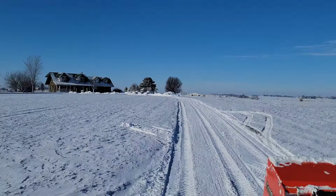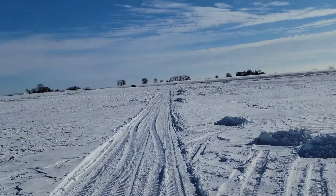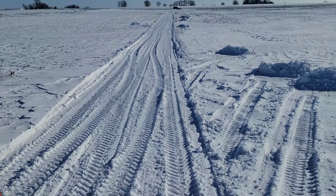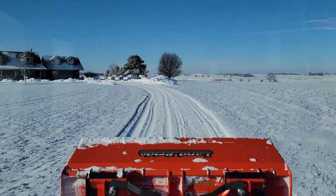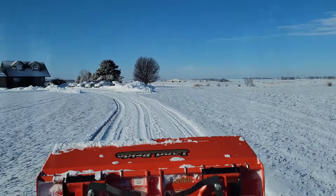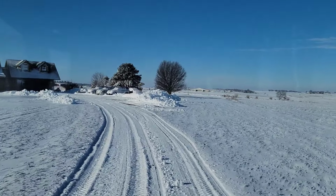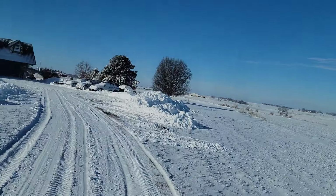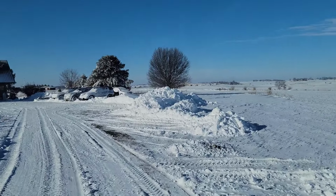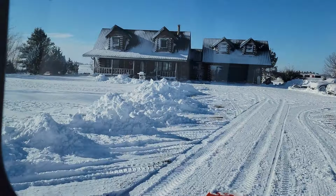But 2 days later, we got another snowstorm, and we were supposed to get another 4 to 8 inches, and it was supposed to get extremely cold, and then the wind was supposed to blow extremely hard. Last night, it got down to negative 45 with the wind chill, and I think the wind was blowing around 40 miles an hour, and some of these upcoming shots here, you could just see how hard the wind was blowing and how much snow it was blowing around.